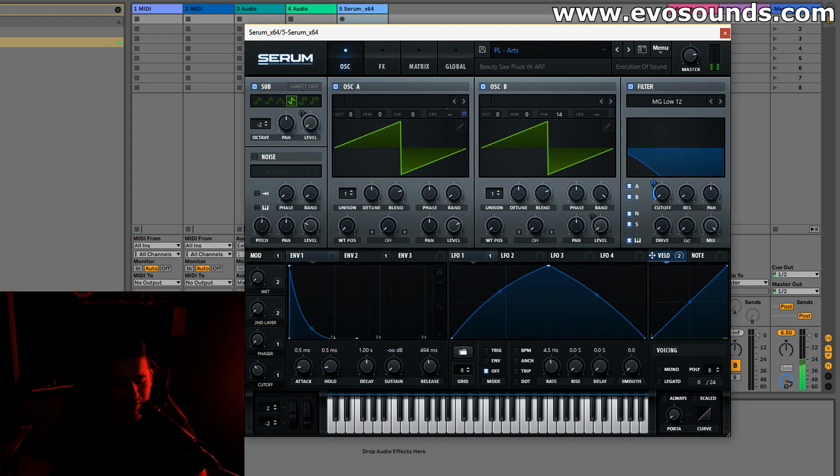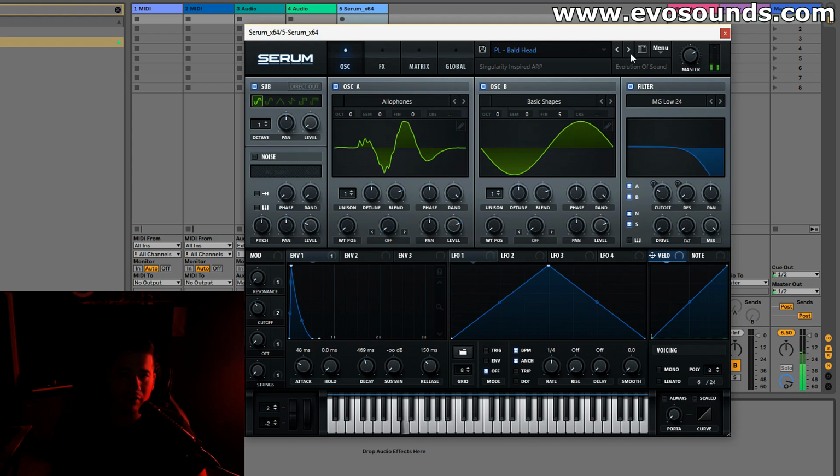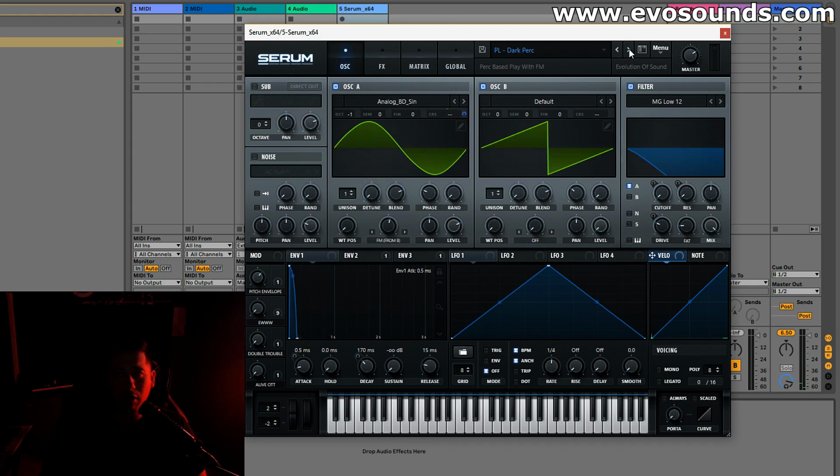Get rid of the wetness. Okay, so very cool sound there. We have the bald head. You know, just for the nice singularity inspired arps there. Experiment's really nice, sign-based one.